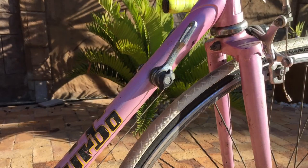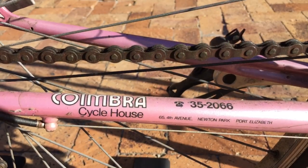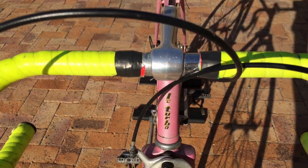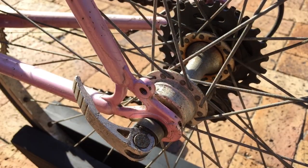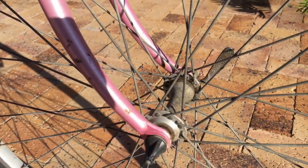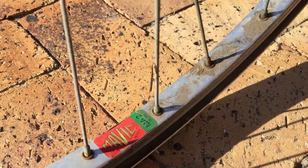The Le Turbo brand was registered in South Africa by Mr. Basil Cohen, probably in the early 70s. It was his idea to bring a bike into South Africa that was able to cater to the masses, something less expensive than the likes of the Reynolds 531 frames and the Columbus tube frames.